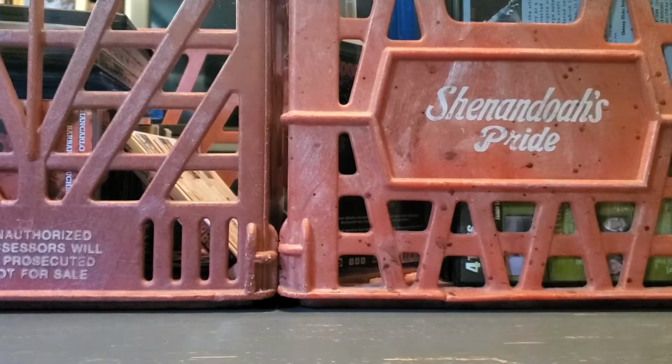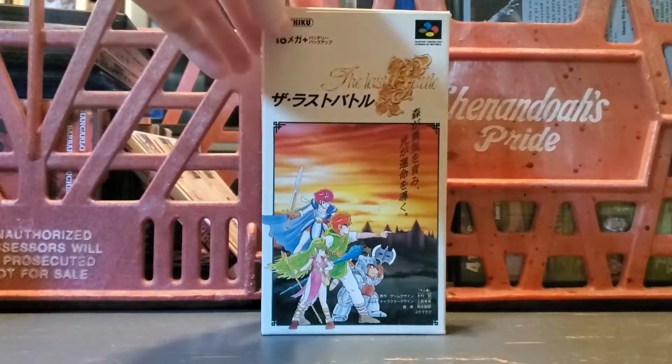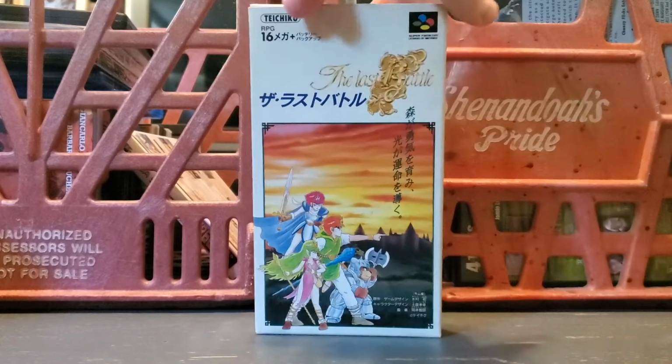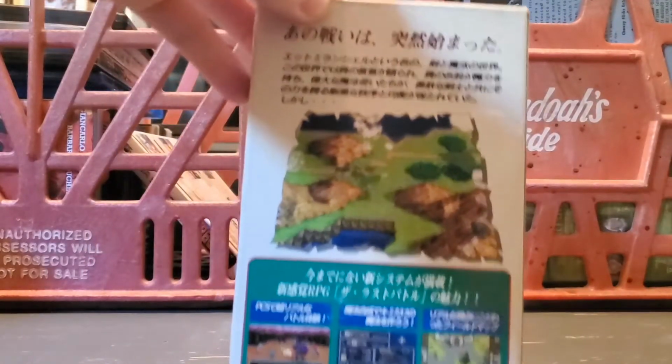Alright, next set of boxed games. First up is The Last Battle. It's an interesting, middle-of-the-road JRPG. I mainly got it, once again, because I like the box art, and it was like $6. Free shipping from Japan, so I picked it up. It's not a bad game, but not the greatest. It does have some pretty cool Mode 7 in there.